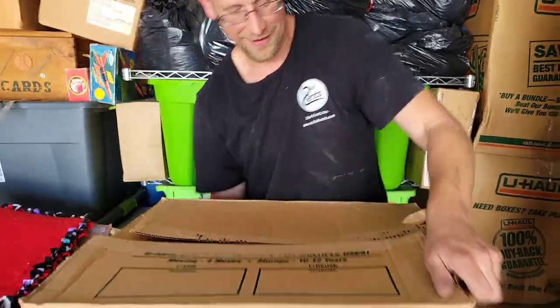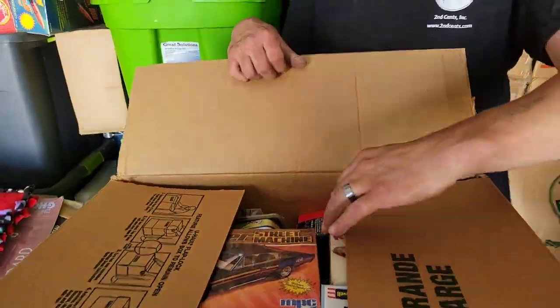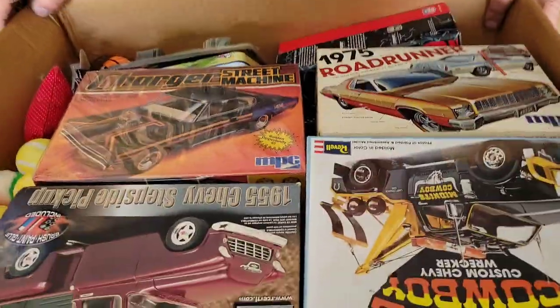Tonka. Boxes and boxes and boxes. Are you going to pass out yet? I am. I'm sorry, but I'm going to have to pass out on you. This looks like original.